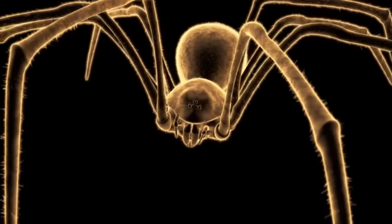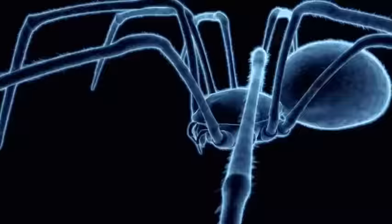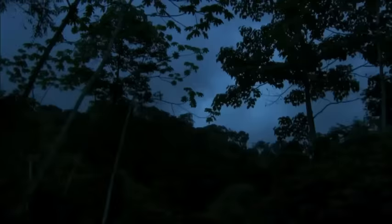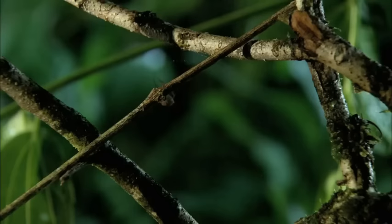When a rufous comb-footed spider takes on a spitting spider, it's the mother of all battles. It has all the appearances of a routine night in the rainforest. A rufous comb-footed spider moves into a new neighborhood.